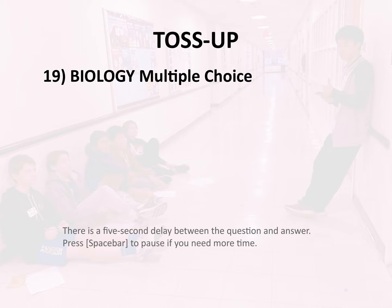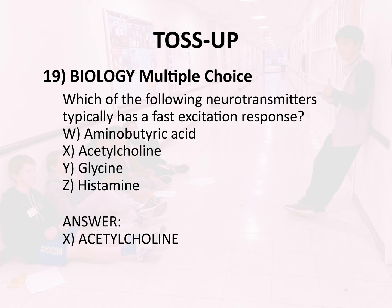Toss-up 19. Biology. Multiple choice. Which of the following neurotransmitters typically has a fast excitation response? W. Aminobutyric acid. X. Acetylcholine. Y. Glycine. Z. Histamine. Answer: X. Acetylcholine.